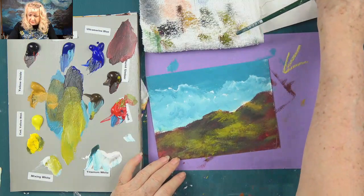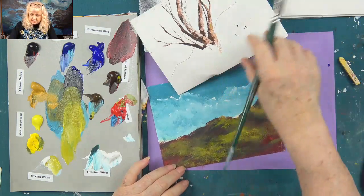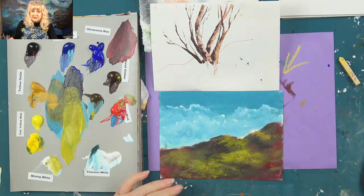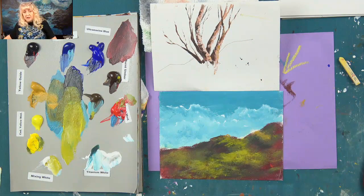Now we're going to put these trees in. Okay. That's what's next. We're going to throw these trees in. Like that word, throw those trees in. Yeah, I liked how you say that. Like we could all do that, no problem.